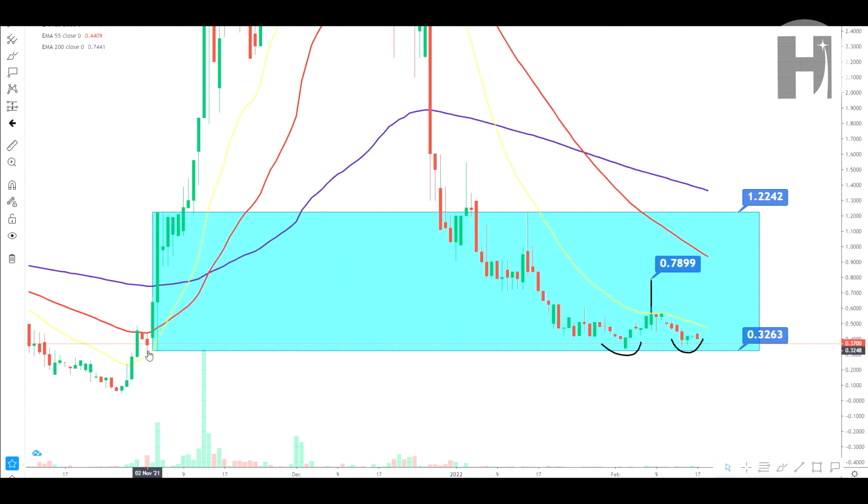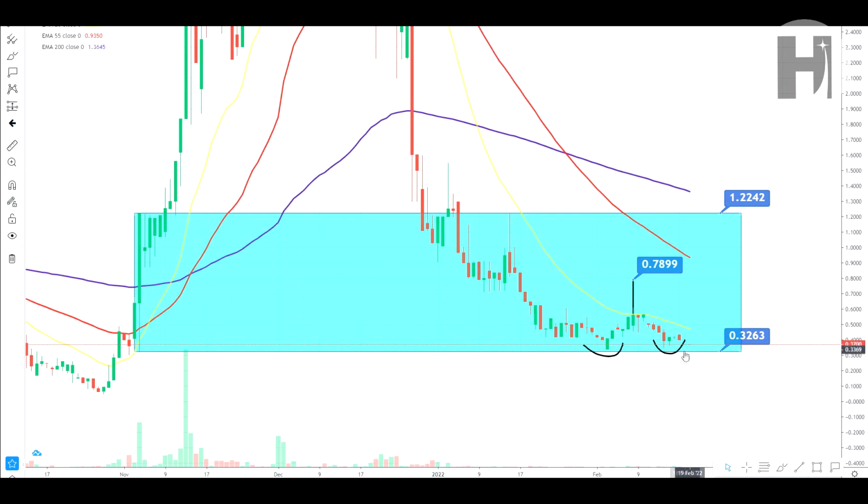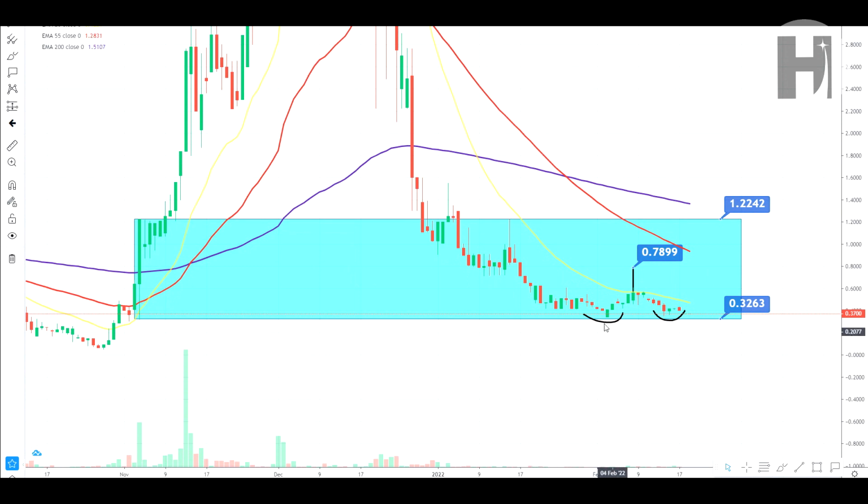Because this is where we got the wick over here from this candle on November 4th. And I did tell you that this is a great buy zone. And as you can see, we almost landed on the bottom level of this huge light blue rectangle. But I do think this can potentially be our bottom.